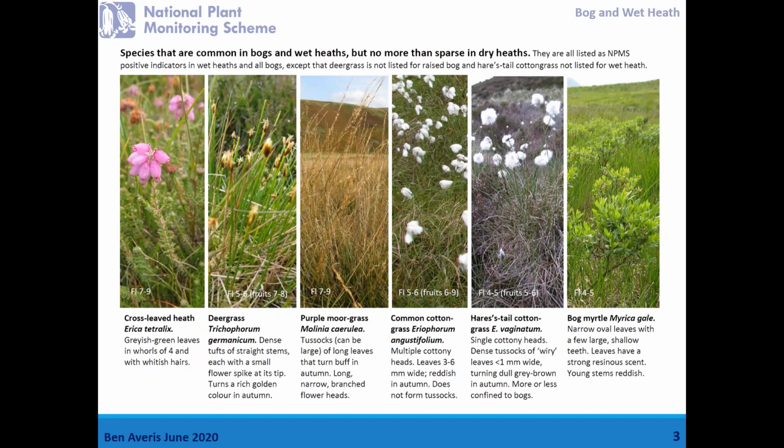Cross-leaved heath, Erica tetralix, has these lovely pale pink flowers at the top in a little, always that kind of round globular cluster, very distinct, and the leaves are in whorls of four and they look kind of greyish green because they've got pale colored hairs along their edges, unmistakable.